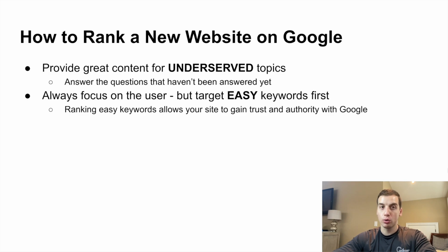And this is really important for a new website that may only be a couple months old, a couple weeks old, or even a couple days old. Target the easy keywords. Ranking easy keywords allows your site to gain trust and authority and further assist with your site gaining more search positions as your website grows. If you can't win the easy keywords, why should Google trust you with the medium and more difficult keywords?